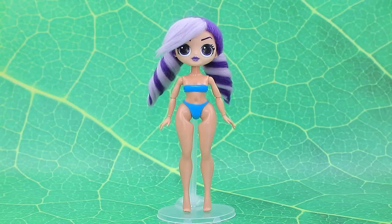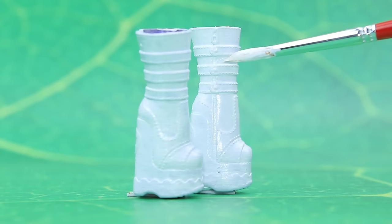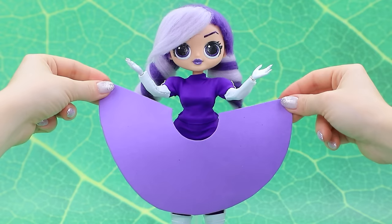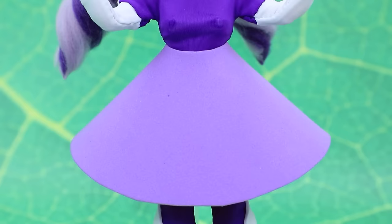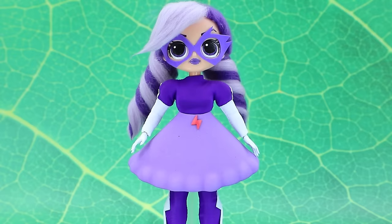The pants are ready. Complete the outfit with a turtleneck. Draw white gloves. Decorate the outfit with zippers. A lilac circle with an opening in the center will turn into a cone skirt. Texture appeared. There is a purple mask on her face. You better watch out, newlyweds.